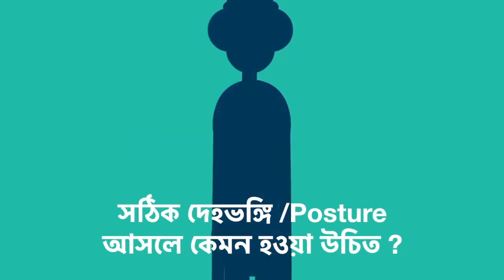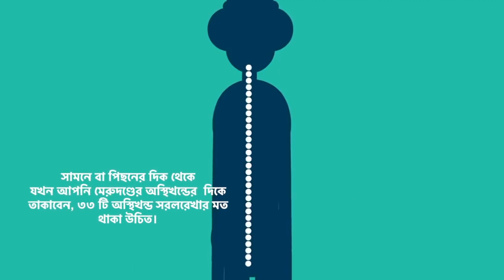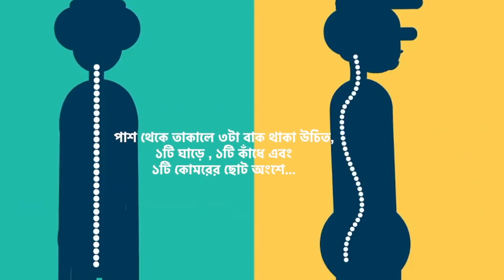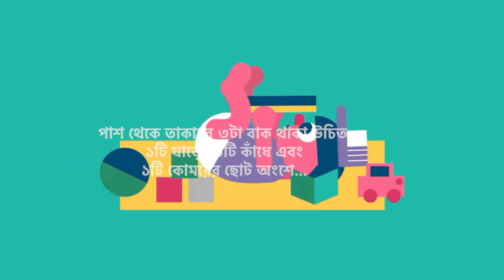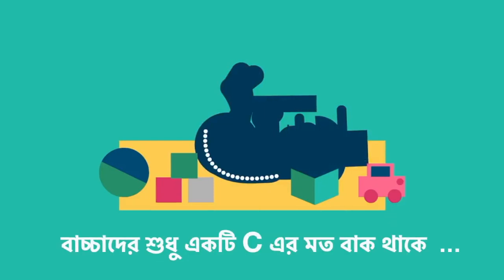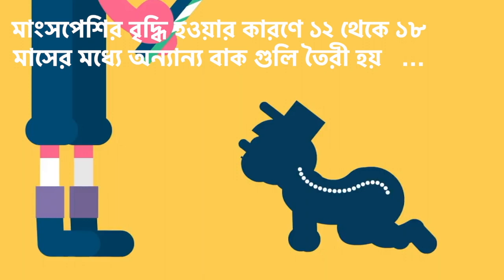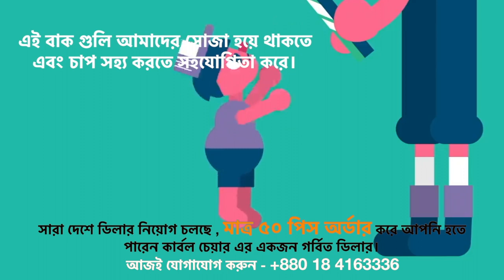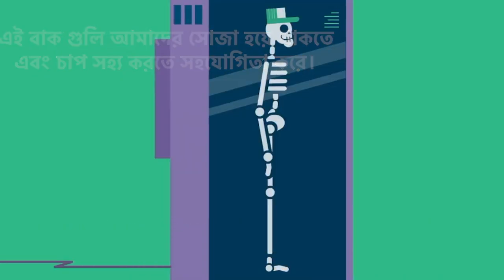So what does good posture look like? When you look at the spine from the front or the back, all 33 vertebrae should appear stacked in a straight line. From the side, the spine should have three curves, one at your neck, one at your shoulders, and one at the small of your back. You aren't born with this S-shaped spine. Babies' spines just have one curve, like a C. The other curves usually develop by 12 to 18 months, as the muscles strengthen. These curves help us stay upright and absorb some of the stress from activities like walking and jumping.